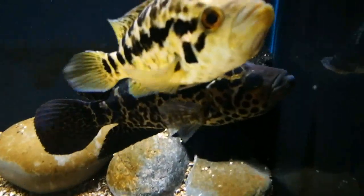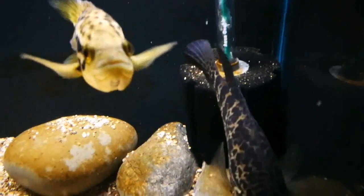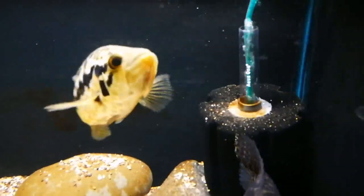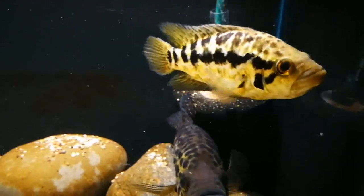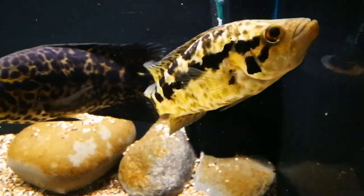I always think it's a good healthy fish if you give them treat foods, and then after they've had the treat foods, they'll still eat a pellet. Then you've got a good, hungry, healthy fish. In my opinion. That's just my opinion.